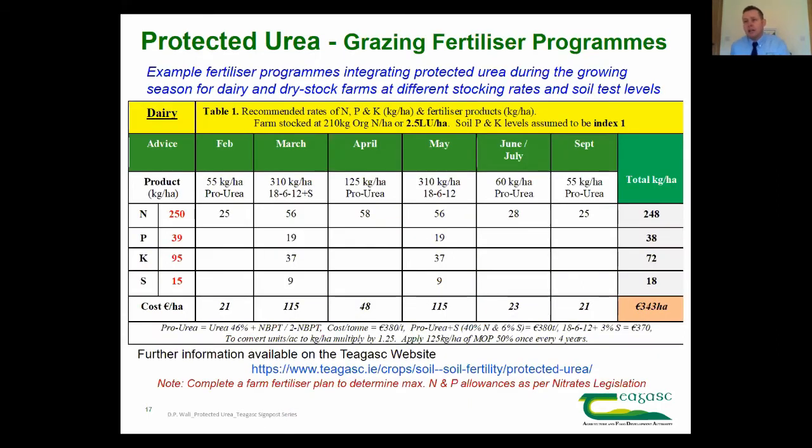Okay, finally then, in terms of what does that look like in terms of an overall program. I've selected a dairy program here at a high stocking rate, a derogation stocking rate, but with the challenge of index 1 for both P and K, so low fertility. If we look there in the red at the start, the advice for this stocking rate and for these soil fertility levels, we can see there up to 250 kilos per hectare of N, 39 kilograms per hectare of phosphorus, 95 kilograms per hectare of potassium, and 15 kilograms per hectare of sulfur.